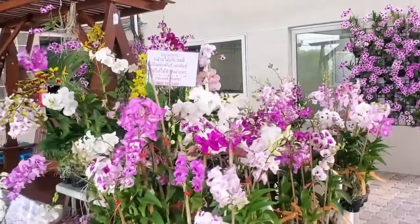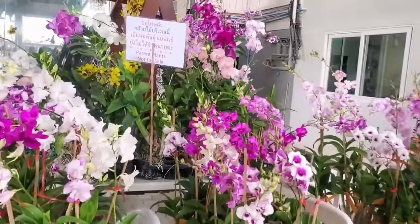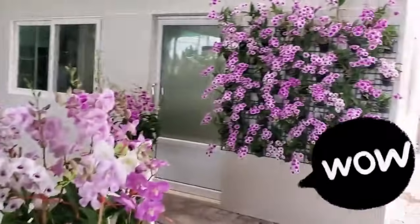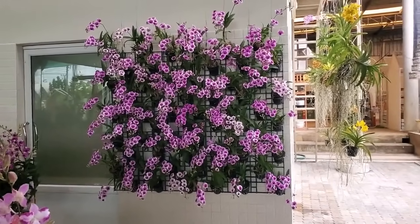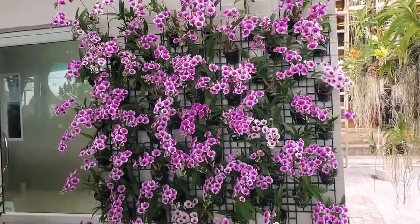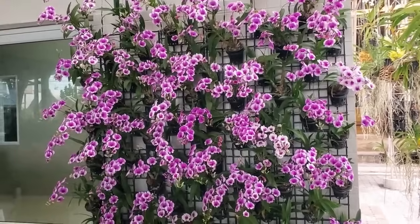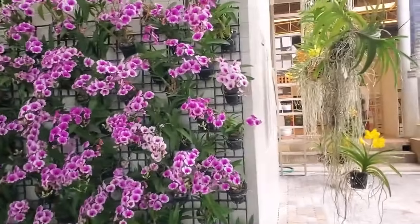So here again are some parent plants that are not for sale. Wow, look at this wall of orchids. Oh my God, this is just so beautiful. This is a sort of miniature dendrobium orchids. I like this display. I like how it is done. Let me see how they do it.